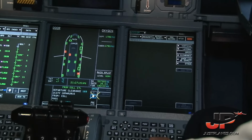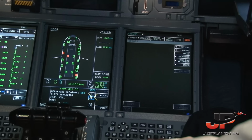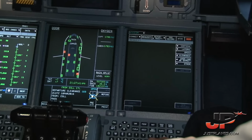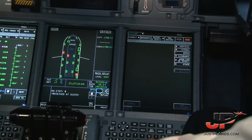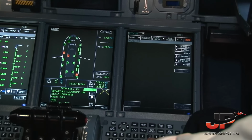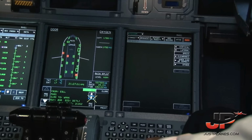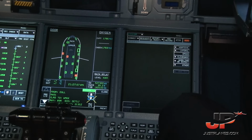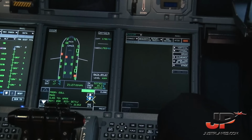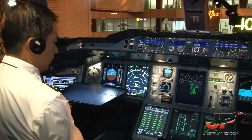Okay. This will be the departure clearance 169, 18th of March 2016, from London Heathrow to Kuala Lumpur, MAS1. I acknowledge this first. CTOT, yeah. Departure clearance 169. Cleared to Kuala Lumpur, 09 right, as planned. Departure will be Delta 1 Juliet, squawk 4701, slot on schedule. And with that, I can give you the briefing.